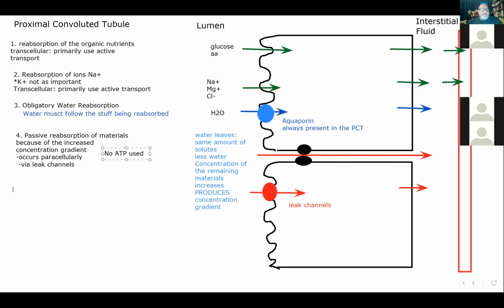And then, of course, we said there were 5 things. What is the 5th thing that happens here in the proximal convoluted tubule? Tubular secretion. Yeah, exactly. We are focusing more on the movement of stuff back into the blood supply. But remember, the proximal convoluted tubule is where most of the secretion occurs as well. Basically, it's just reabsorption in reverse. It is primarily active, meaning that it's going to use ATP. It just moves in a different direction.